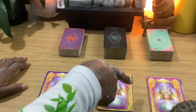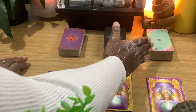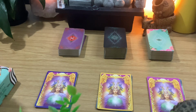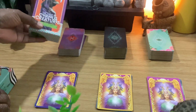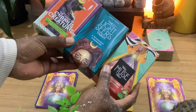What I always recommend is that you choose one, two, or three of these clarifier decks by one of my favorite tarot card designers: Tarot of Curious Creatures, all by Chris Ann, Lightseer's Tarot, and also the Muse Tarot. I love them.